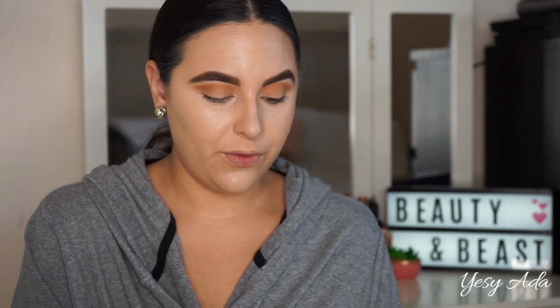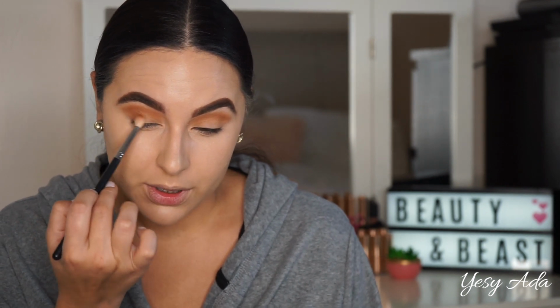I'm going to take that same Taurus shade, but I'm switching brushes to the M433 brush by Morphe. Dipping into that Taurus shade and concentrating that on my outer corner, much lower than the other shades. We are slightly winging out this look a little bit.